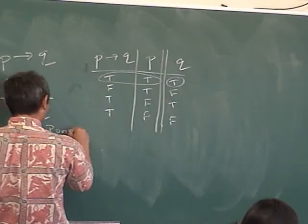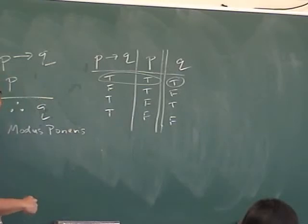Who takes Latin here? Nobody takes Latin. That's the first time in the history of Kaiulani that nobody in PCH2 takes Latin. You know it? Quack.